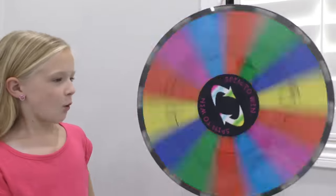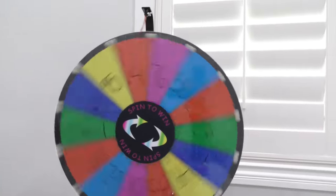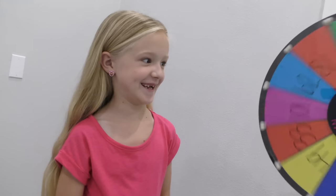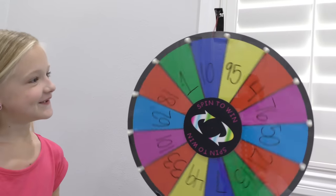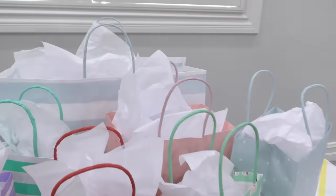Okay, let's see what you get. Woo! And it's still going. And it's going down. Spin. Okay, what is she gonna get? 21. Okay, Trin, you wanna know which one's 21? Which one? That pink one right here. It's this one, Trin. Okay, don't take a peek yet.